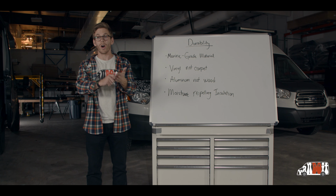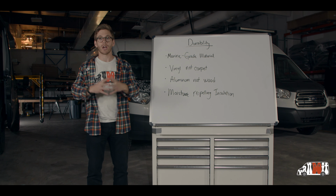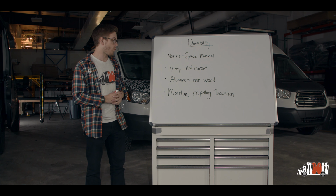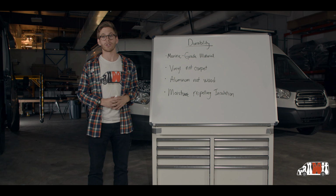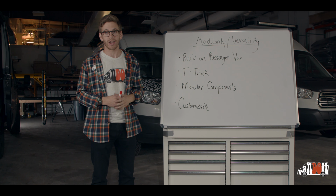We like the aluminum because 1, it's way lighter than wood. 2, it's marine grade, so it's not gonna absorb the moisture. Not necessarily even spills, but people don't realize that even as you're traveling to different locations across the country with different humidity and temperature levels, your wood is going to expand and contract. And when it does so, it's getting musty, it's getting moldy, and it's also gonna start rattling loose. That's when you start to get vans that are really noisy driving down the road. So aluminum versus wood, and then lastly, you've got moisture repelling insulation. As your van's heating up and cooling down, you're automatically gonna have condensation, and so we use insulation that doesn't absorb that moisture.